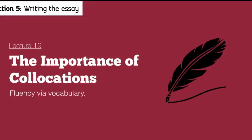Hi guys, in today's lecture we are going to focus on the importance of collocations. Now, this is all about how to make your vocabulary sound as natural as possible. So this is not just important for IELTS, but also important for life. In general, if you are hoping to move to an English-speaking country, I'm sure that you would want to sound as natural as possible and as native as possible. Collocations are the way to do that.